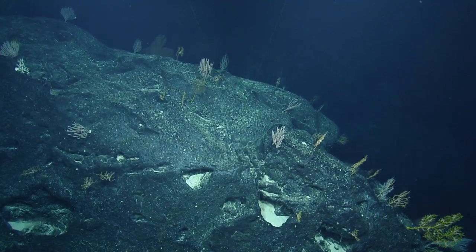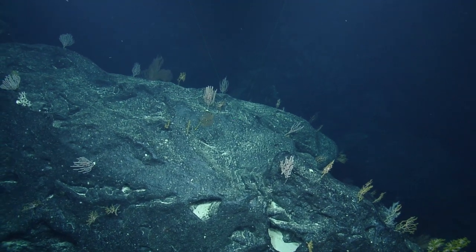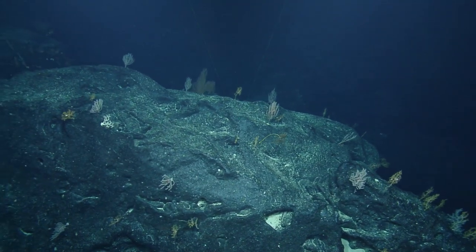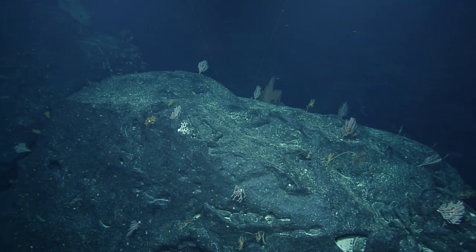Oh my god. It looks a little bit like a scleractinian. We didn't get very far. We did not get very far. I have to take a bathroom break, so enjoy. You might want to go as fast as you can.